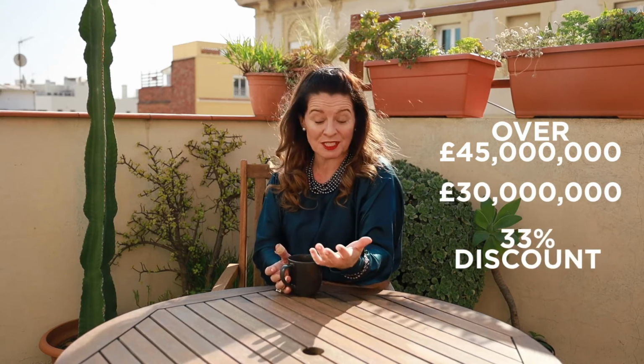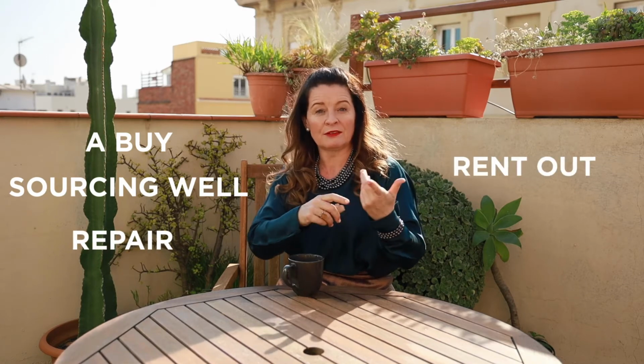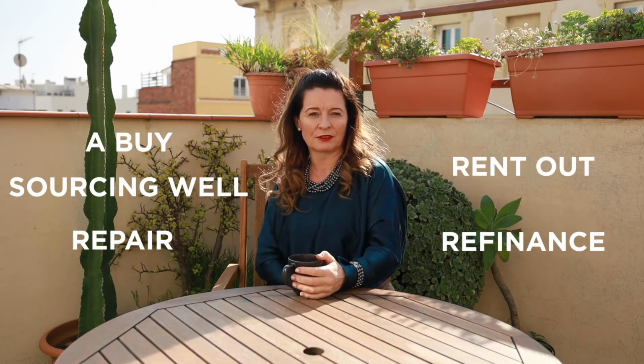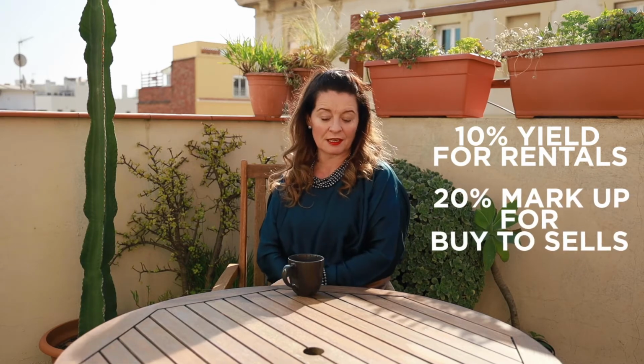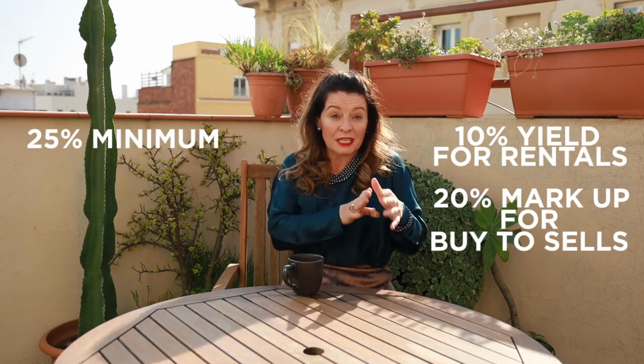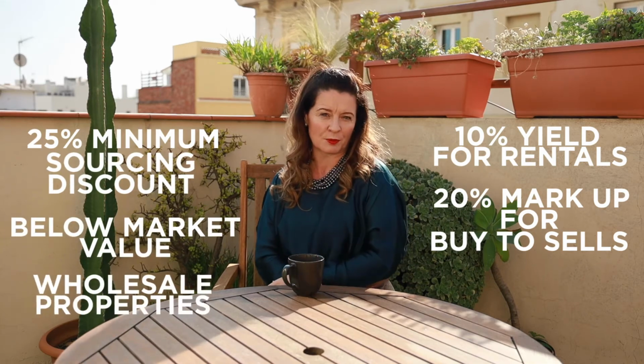That's like 33% discount. And as a result, we were able to go again and again and again because that is the basis of a buy, sourcing well, repair, rent out, and then refinance and put all your cash back out. So you've got three rules. These are the rules you must know. 10% yield for rentals, 20% markup for buy to sells, and 25% minimum sourcing discount for below market value, or as I call them, wholesale properties.